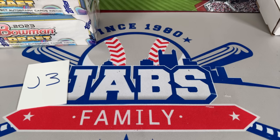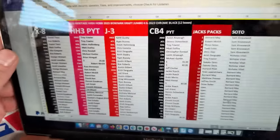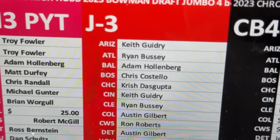And there it is. All right, so let's go ahead and refresh everybody's memory. Here's the teams that you all bought in. J3 took like 2 weeks to sell or so. So maybe you even sent in a payment 2 weeks ago and forgot about it. So let's just refresh your memory here. Bowman Draft. We have Keith Guidry, who has the Arizona Diamondbacks.